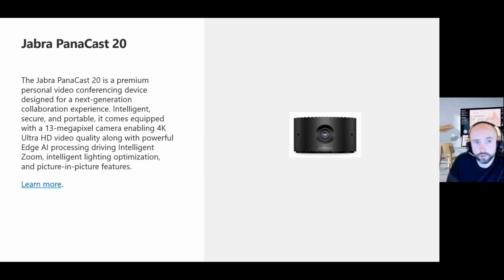The Jabra Panacast 20. So this is a premium personal video conferencing device. This is designed for next generation collaboration experience. And it notes it's intelligent, secure, and portable, very small form factor, but has a lot of features, including a 13 megapixel camera, 4K Ultra HD video, powerful edge AI processing, zoom, intelligent lighting optimization. So go check out and have a look at the Panacast 20 over at Jabra's website. They've got some great videos and information around that device as well.